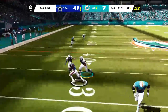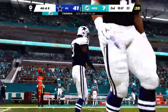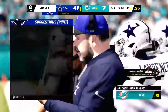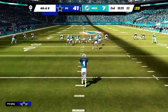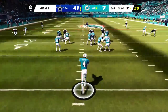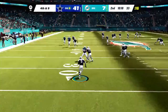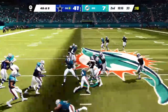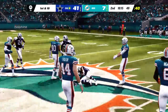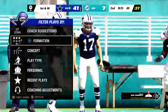Tagovailoa working out of the gun. Getting this out to the flat, Mostert. And this play comes to a halt at the 33, and obviously that's well short of the first down. They'll get only a yard out of that, and it'll bring up 4th down. Here's Thomas Morstead now, as he'll punt it away for the 4th time today. Pulled in at the 24. Nearly a huge return, as it is still a very good one. 24 yards. And it will be 1st and 10 as they take over.